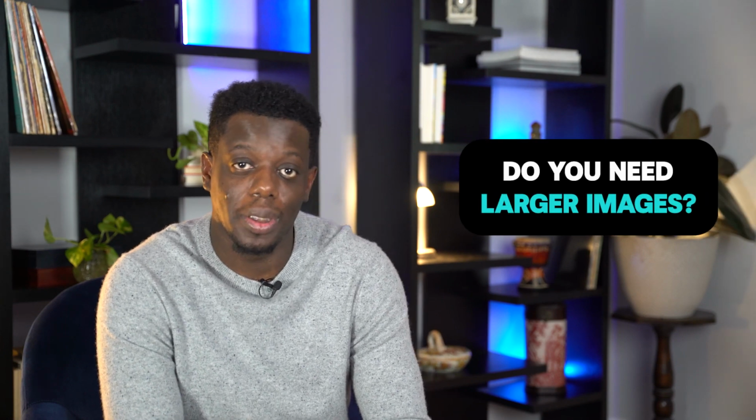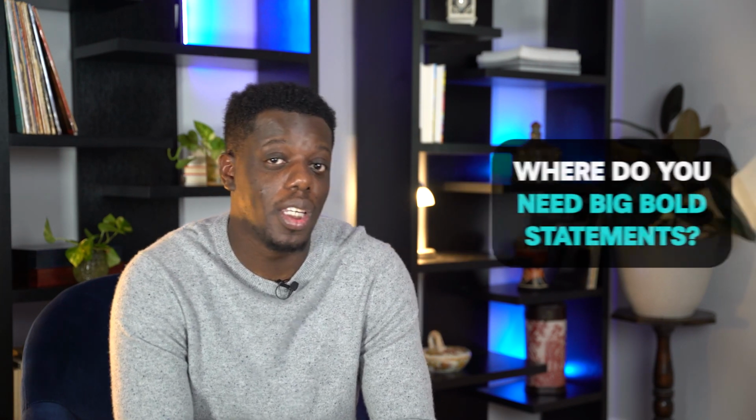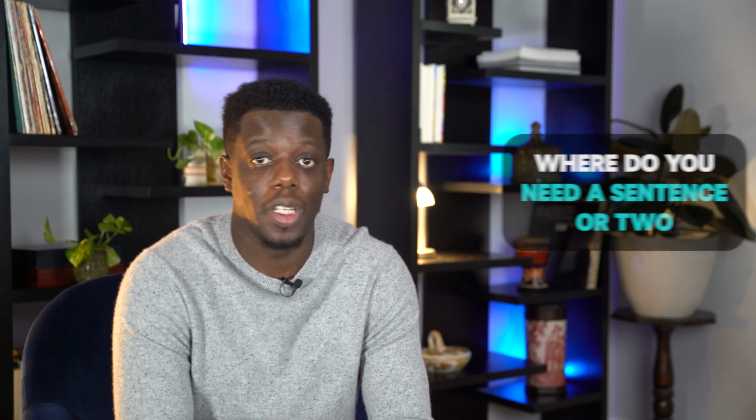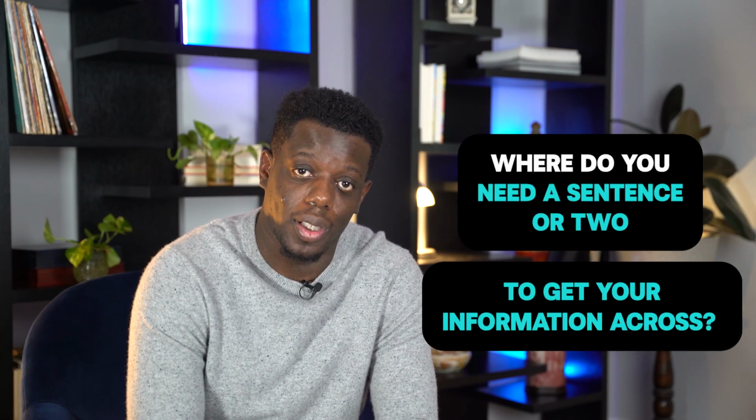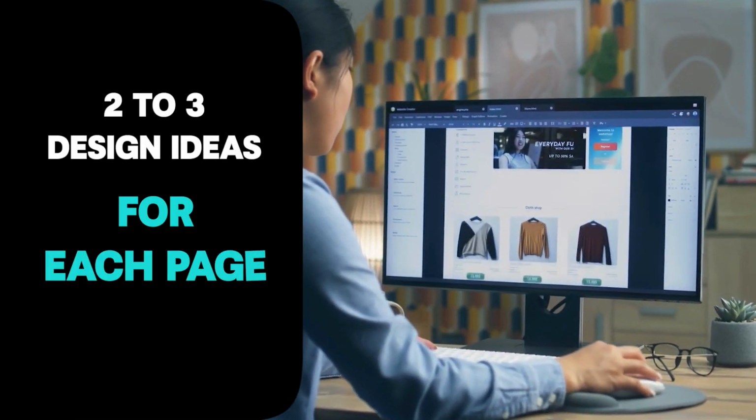Do you need larger images? Do you need to use a carousel slider? Where do you need big, bold statements? And where do you need a sentence or two to get your information across? Come up with a design for each page. You can do 2 or 3 design ideas for each page if you want, and see which one feels best.